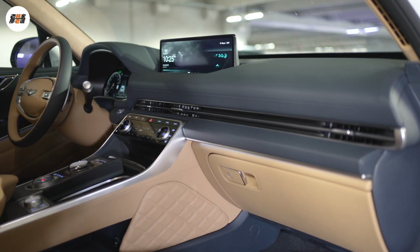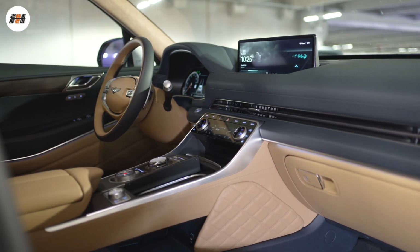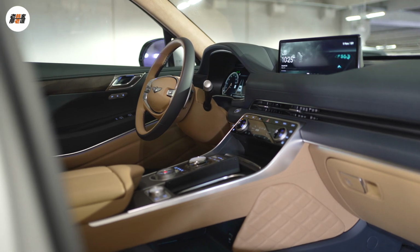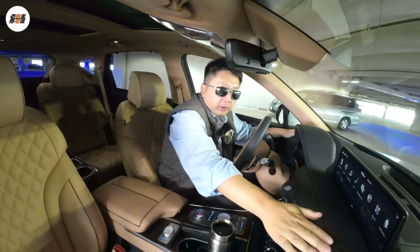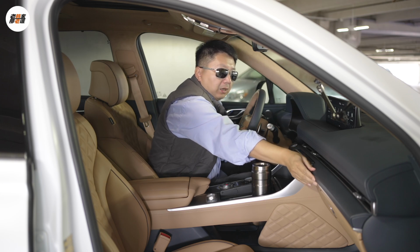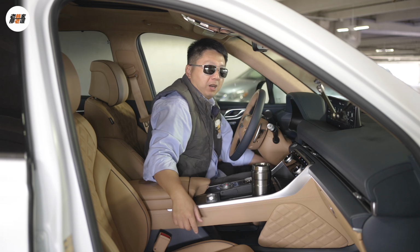In terms of materials, I think it is not only in the first echelon in this level, but it even surpasses some products with higher price points than it. The center console is all covered in leather, which is very comfortable to the touch. The bottom is also made of leather. The plastic below is not a very hard plastic. The outer layer feels very soft to the touch.